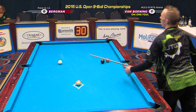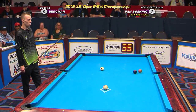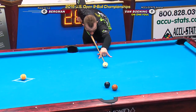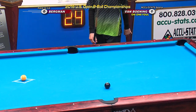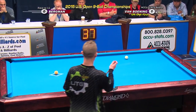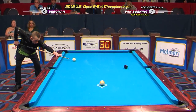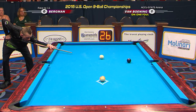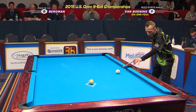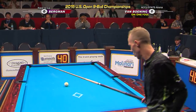Just draw and stun over a little bit. Not much more to do. Now Justin looking at moving the cue ball around 3 cushions. Rolled the 8 ball into the side, falls nicely on the 9. And with that, the score is tied 1 game apiece.